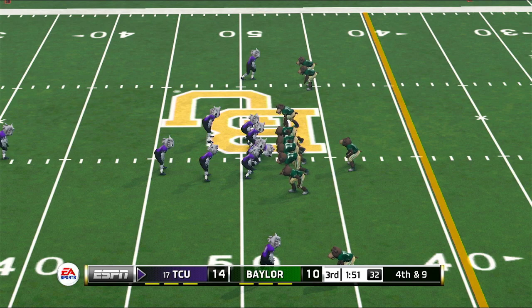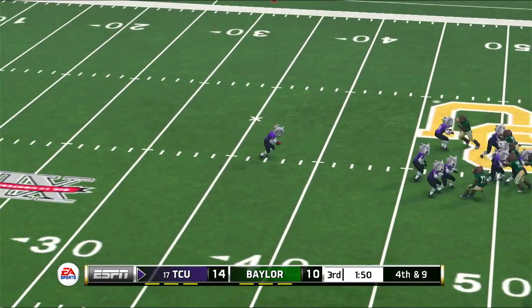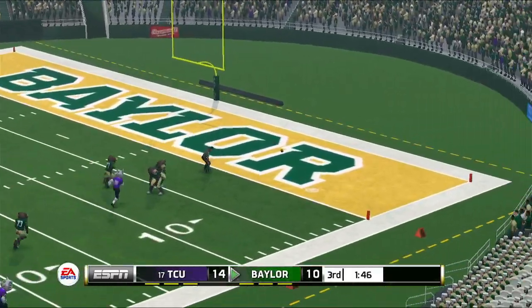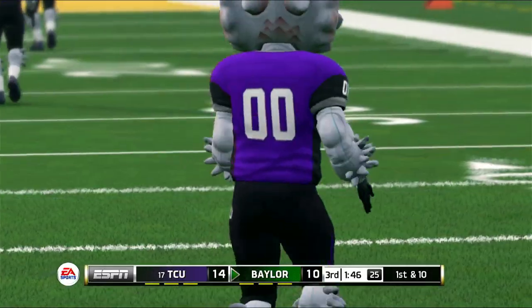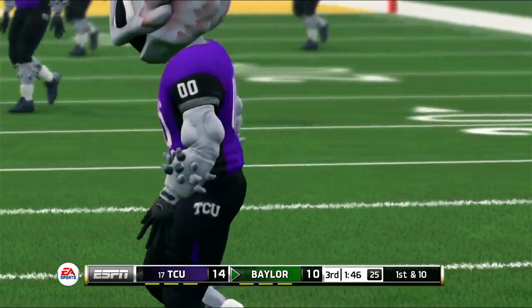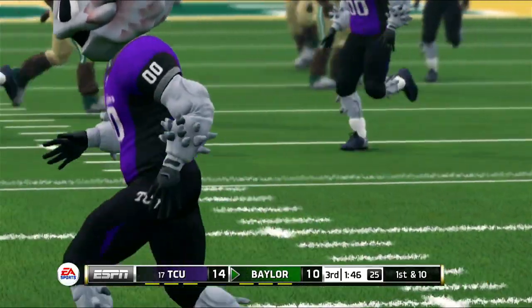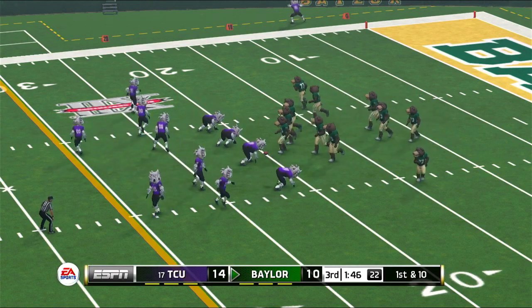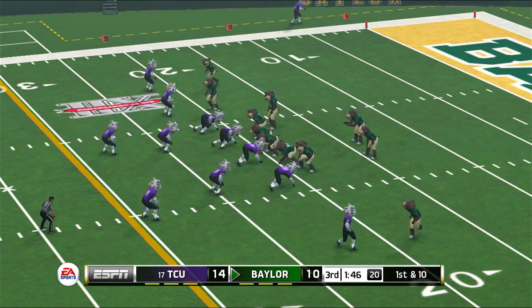Let's see if he aims for the sideline and tries to get this thing down deep in their own territory. He punts it away, and it's a great kick. So this one goes into the end zone, and that'll be a touchback. There's still plenty of time to keep running their offense as usual here. I don't think they need to feel any anxiety about trailing.